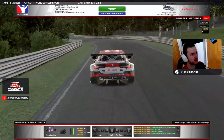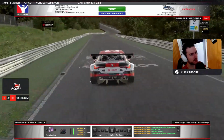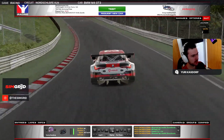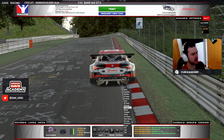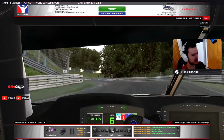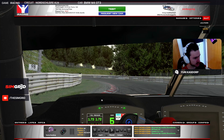Got the big downhill, and then we got Adenauer Forst, which we'll look at in a bit more detail. It's really tricky. Let's go from the cockpit view, because as you can see, this is a blind corner. And right after this, we will go to the apex. On the right side, there's a big wall, and this big wall has claimed many, many cars before. So how do we deal with this in the safest manner?